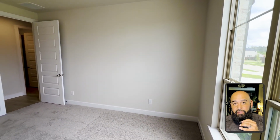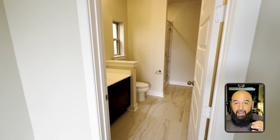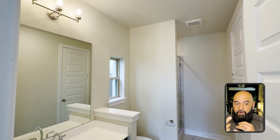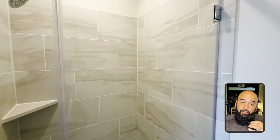So if you have multi-generational living, or maybe an older mother-in-law, father-in-law, whoever might be living with you, and they don't want to be going up and down the stairs, or they can't be going up and down stairs, right here they have their own ensuite. So own bathroom, own shower, closet, bedroom, the whole deal. They're basically all their own living space right here. So as you can see, good sized room too.